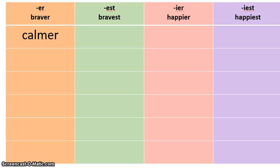I want to make sure that you're paying attention to what the word looks like. So find the word calmer, and you're going to notice that calmer has an ER at the end. Go ahead and take your orange colored pencil and highlight the ER in the word calmer. After you're done with that, I want you to look through all the words that you have and find all of the words that end with ER. Not IER, just ER. When you're done with that, put them on your chart and come back and we'll check and see if they're right.